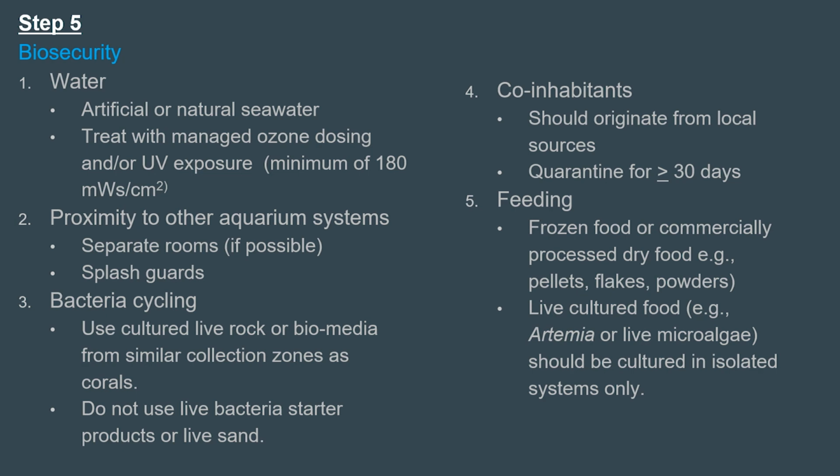Artificial or natural seawater should be used, and natural seawater must be treated using ozone dosing or UV exposure. Rescue corals should be held in separate systems and even different rooms if possible from other systems holding corals, especially if those systems are holding non-endemics.